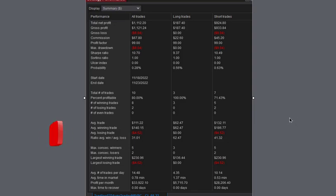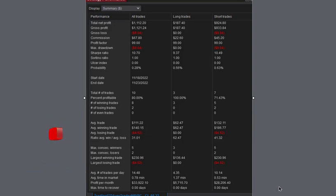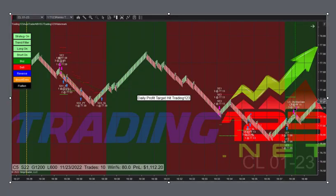Sharpe ratio good. Did 10 trades, 80% winners: 8 winning trades, 2 losing trades. That resulted in a $9 loss, nothing big. The overall largest winning trade was $230, and profit per month, on a 30-day basis, would be $33,900 for that trade on crude oil, going for a $1,200 gain a day.